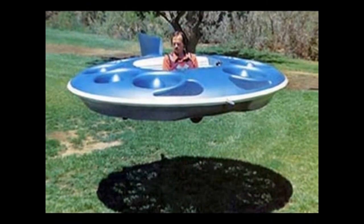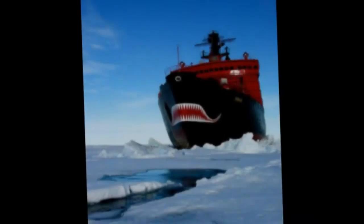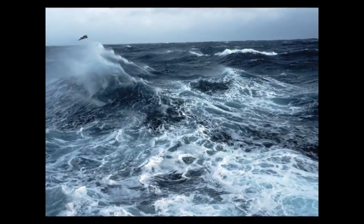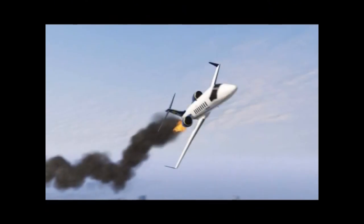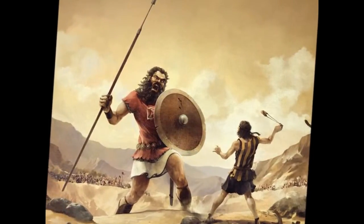Nobody listening to this has their own spaceship or advanced rocket program. Nobody actually owns a long-distance icebreaker. And while some of you may have a private plane, I wouldn't recommend testing a military barrier that technically doesn't exist. But then again, you have to remember that this is not the story of David and Goliath.